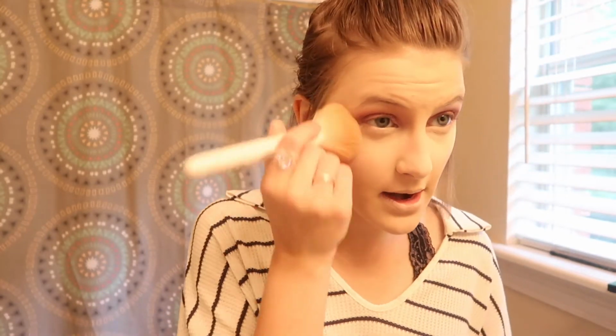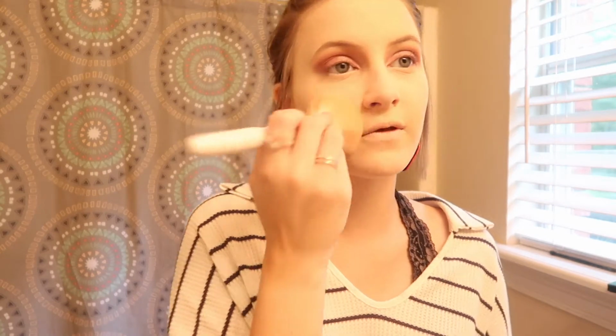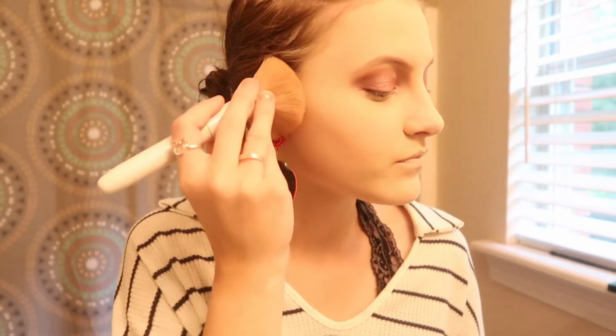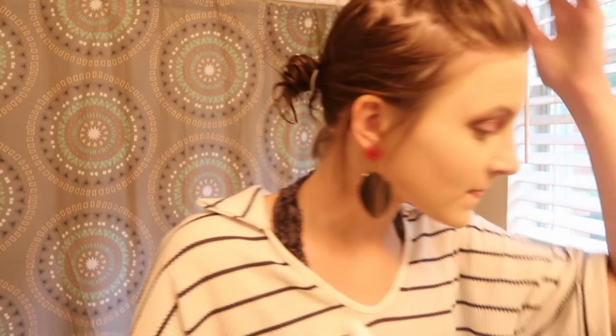Okay, so next we are dusting the powder away. Nothing fancy. This is a Wet n Wild, just a big fluffy powder brush. I'm pretty sure I got this at Dollar General, and I'm tempted to go back and get another one because this is my all-time favorite powder brush. It's big, flat, fluffy, and it does the job. So after I dust that away, nothing majorly important, we just dust that away.